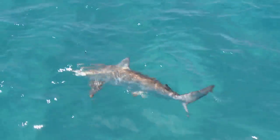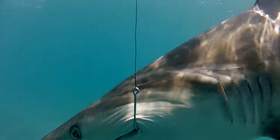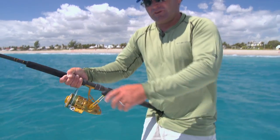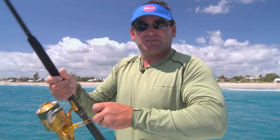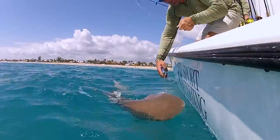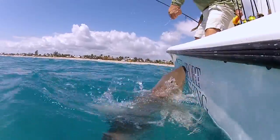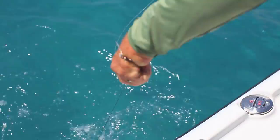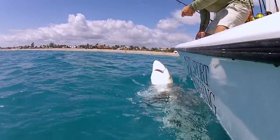There he is. Boy, he's pretty, isn't he? These are definitely my favorite fish to catch at this time of the year. They fight incredible, really good jumps. Yeah. It's really an awesome sport fish, one of the best fighting sharks you can catch. He circled right in the corner of the mouth. Perfection. What a beautiful fish. What a beautiful shark. Watch your fingers. Look at those teeth, man. They got some dentition.